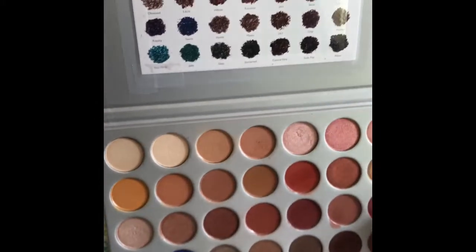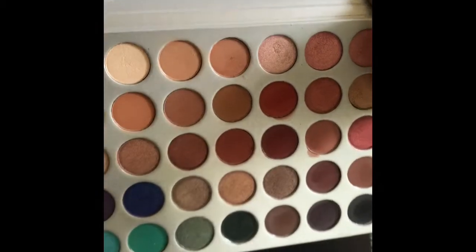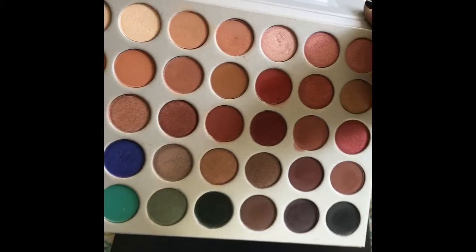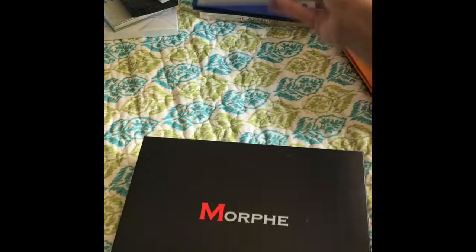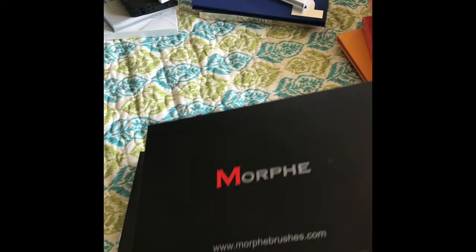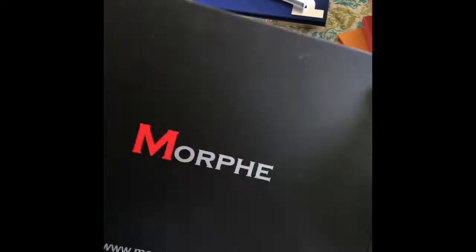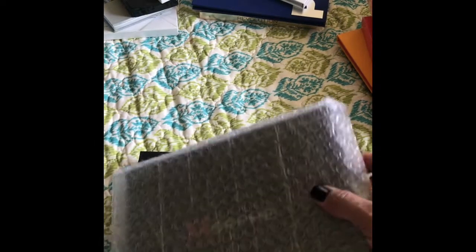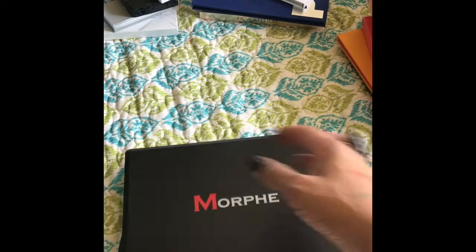You can see this card just comes with it, and I taped that in. But you can see this. Oh my gosh, I adore this palette. This one is actually the one I should take with me traveling because it's amazing. And then these, I actually forgot I even got these. I got them before the Jaclyn Hill palette, and then when the Jaclyn Hill palette came, I was like, later, loser. But I was very selective on the Morphe palettes I chose.